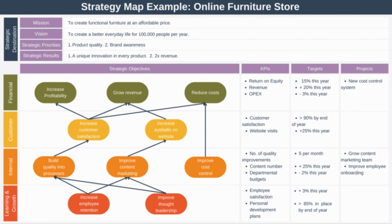So here's the more modern way of creating a balanced scorecard, which goes by the name of a strategy map. Now, even though this introduces a few new concepts we haven't covered yet, it should actually be easier to use than the example we've just looked at. Why?